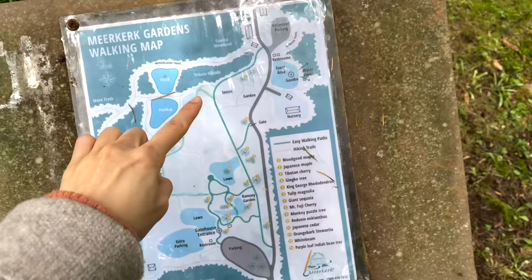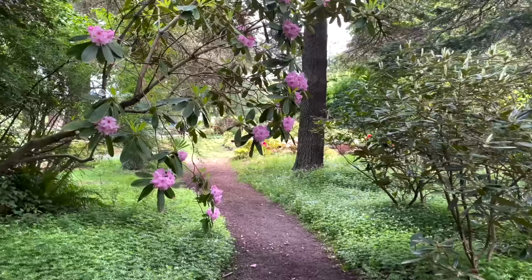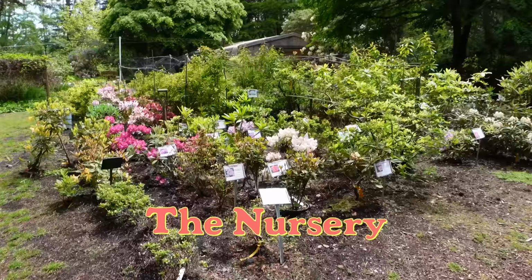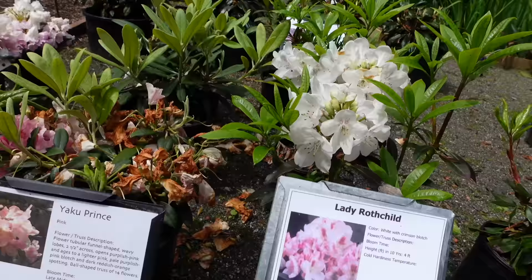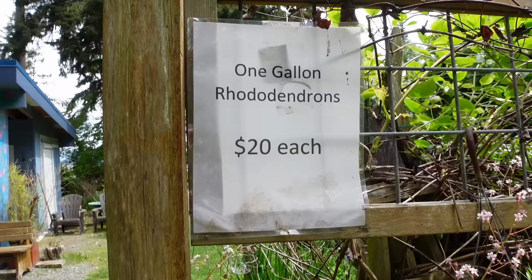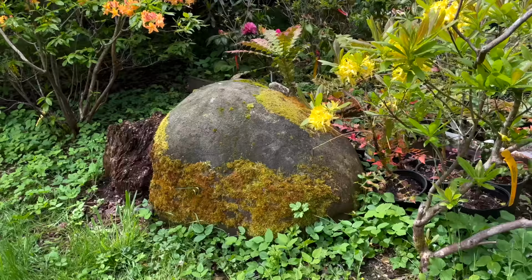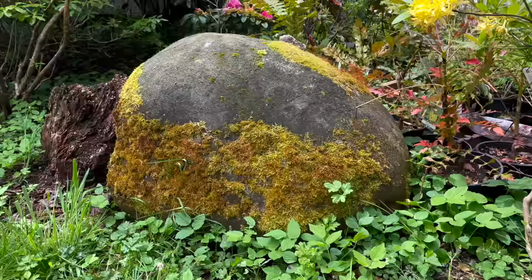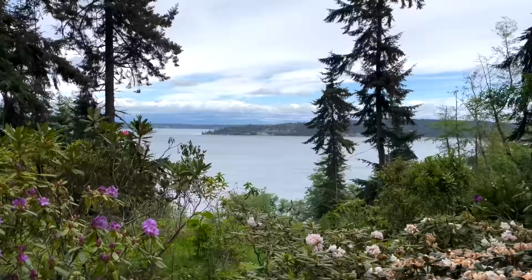There's a map here. Let's go to the nursery. Crows, don't hear any cars. Hear a lot of breezes. One-gallon rhododendrons, $20 each. So you could take some flowers to go. I like this rock, so I'm showing you this rock. Next to the gazebo, you get a view of the water.